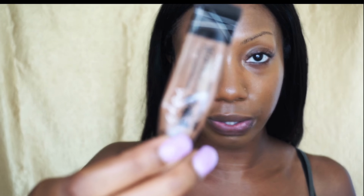So yeah, for liquid contour, I'm going to use my LA Girl Pro Conceal, and this is in Dark Cocoa. I'm just going to lightly go down the sides of my nose. And I'll just take a flat, stiff brush and just blend that out.